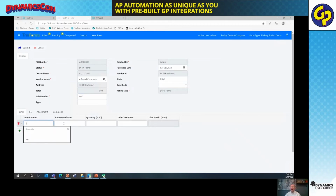Line 1, I want to buy a map. There are 10 people going on this trip, and we're going to buy some maps. They're $5 a piece. And so you can see I did not key in the information, but it auto-calculated for me, whether that's addition, subtraction, multiplying, dividing, whatever you want the auto calcs to be, you can control them, whether that's at the line level or the form level.